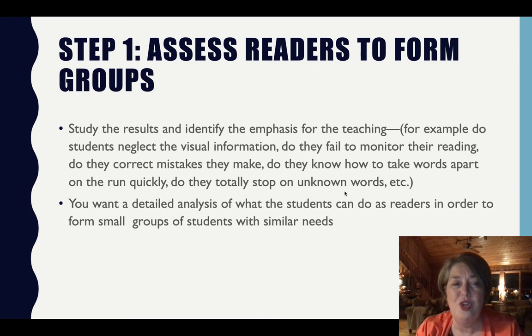Whichever one you use, you assess the students and you find their instructional reading level. And then you study those results. You really analyze them and you look to see how and what the children need. Are they monitoring? Or does that mean are they noticing when they make a mistake? Are they using what they know about sounds and letters to take words apart? What's their comprehension like? What's their fluency like? And you use that detailed analysis so that you can put similar needs together, those students who have a similar need, and you'll form your groups.